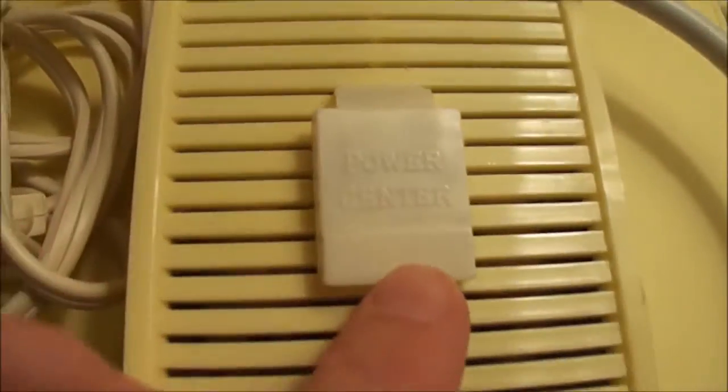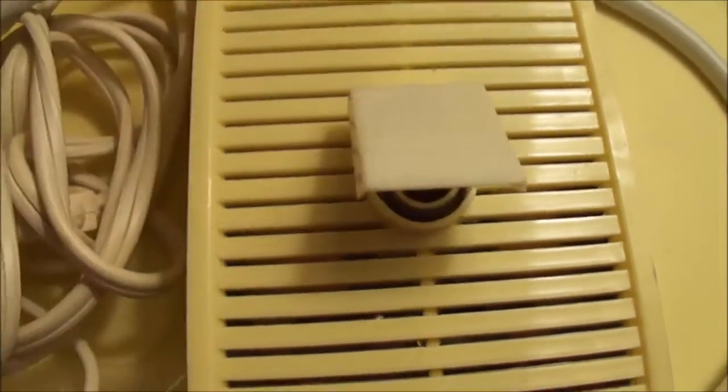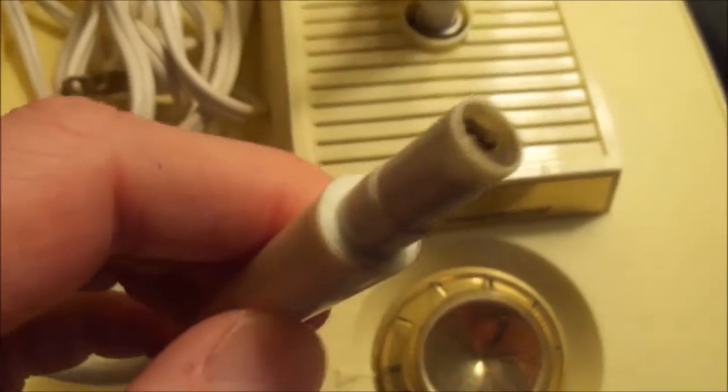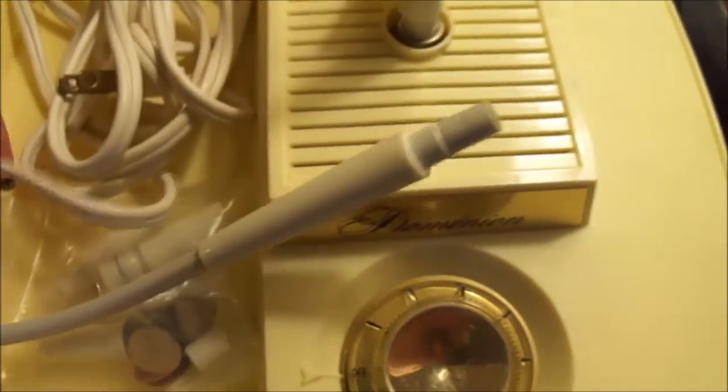I'll tell you right here, power center, and you open that up, and then you can insert this end, whoops, and then all your little attachments go on this end to do your nails. Is that a hoot? And here's all your nail attachments. It has all of those. Let's see if I can get that going, just to show you how that goes. So when you turn it on, it's air driven. So you're supposed to be able to give yourself a nice little manicure with that.